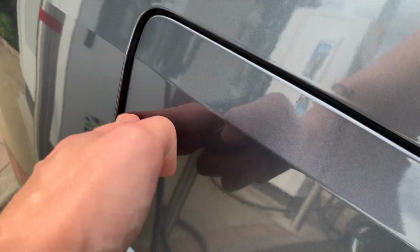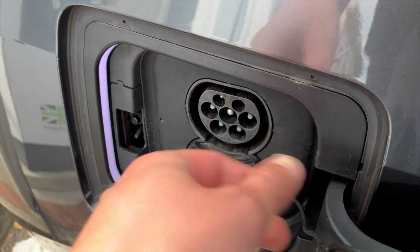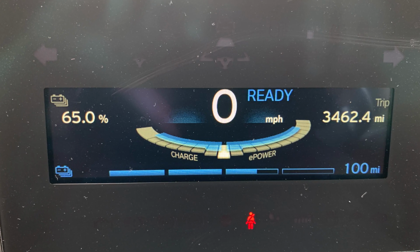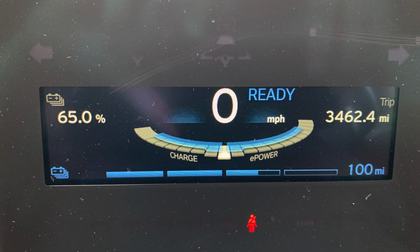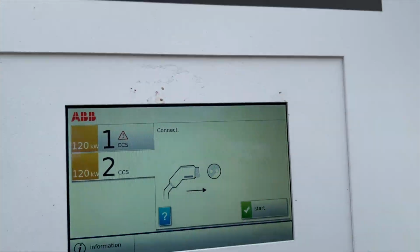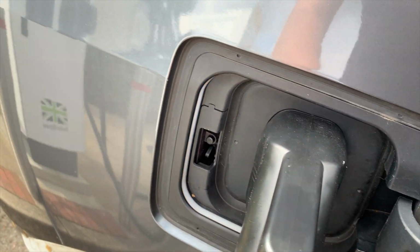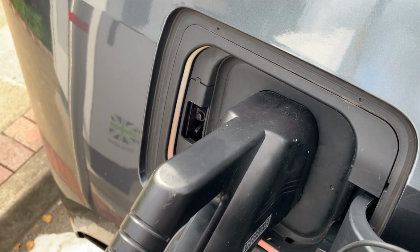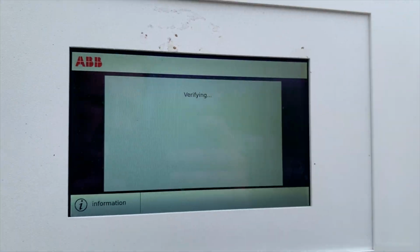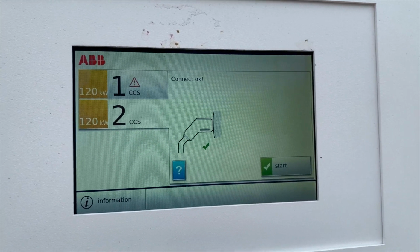You join me at Heston Services, where I've just stopped for a rapid charge. Now I got here with, I'll overlay a photo, but I think about 65% state of charge. So I didn't really need to stop to get back. I've got plenty of range. But what we do try and do with every car is do at least 50 miles of sort of snag mileage, I suppose, just to check everything's working. Try and do a rapid charge session just to make sure that everything's happy and there's no problems there. So that's one of the reasons I've stopped.